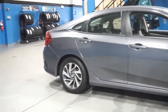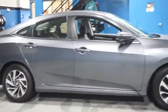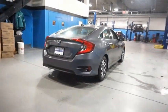Honda Civic. Practical, awesome gas mileage, and incredibly reliable. Wouldn't you look great in this vehicle? Stop in today and see for yourself.